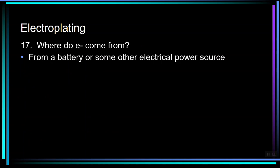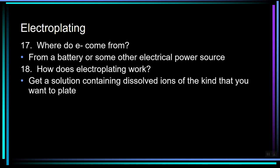Where do the electrons come from? A battery or an electric power source. The wall. The electrons have to come from somewhere. How does electroplating work? And we're going to do this on Friday. You're going to experience this.